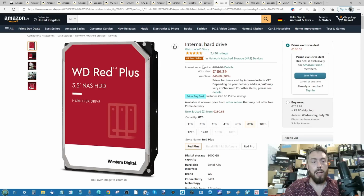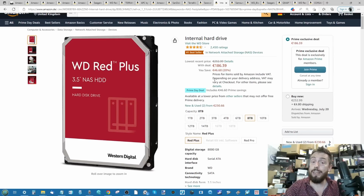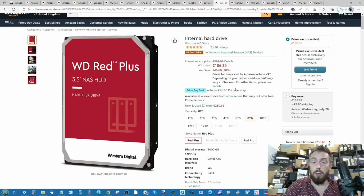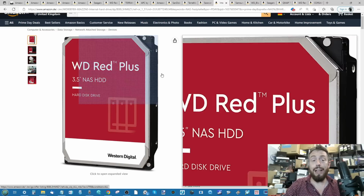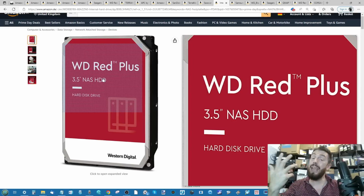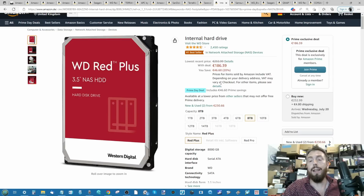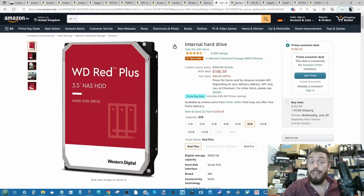Moving forward, going back to hard drives, we've got a WD Red series here, and that's the Plus Series 8TB. Earlier on, we talked about that Pro Series drive there at $302. And they have got right now €186. WD Red Plus, so that is the CMR, conventional magnetic recording, PMR, perpendicular magnetic recording. There is no SMR here, and that drive is on offer right now.